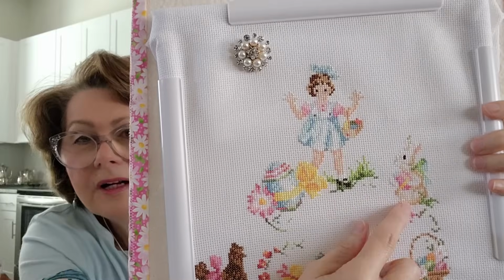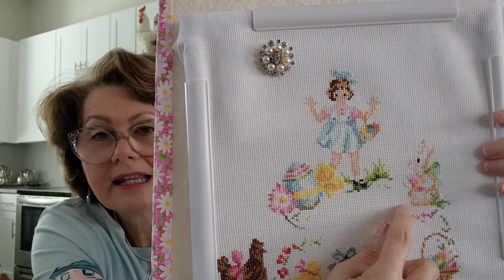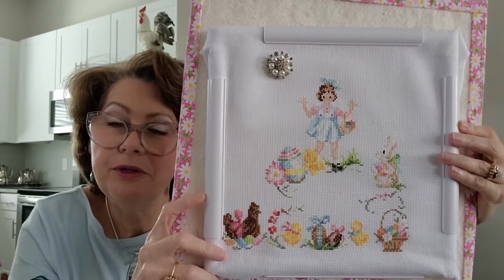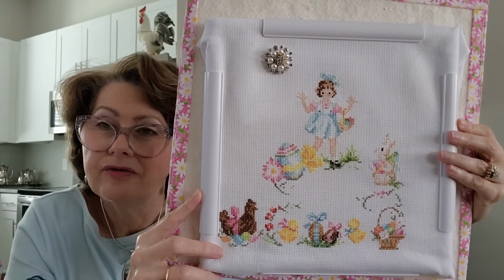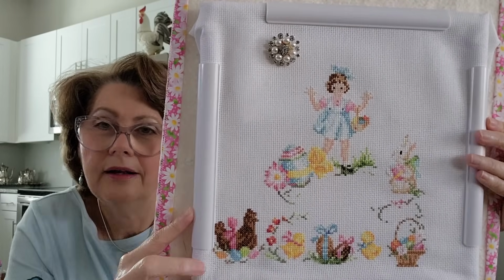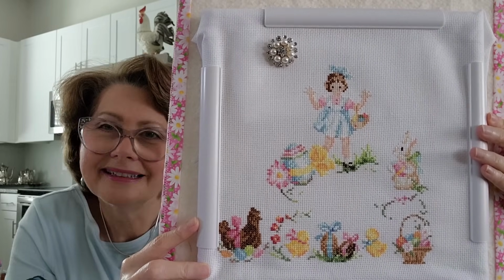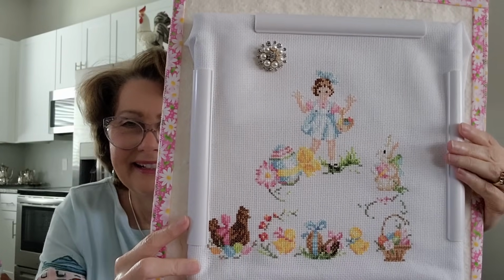I still have some grass to put right here, but I have got him done. I just need to do the back stitch, of course, and I've got some grass to add right here. But this is going to be so pretty. This one is so beautiful, and the colors are so pretty because I love pastel colors anyway. I may have to frame this one. It is just so bright and cheerful and sweet. And look at her. So cute. So anyway, let me see if I can hold this book up so y'all can see it side by side.